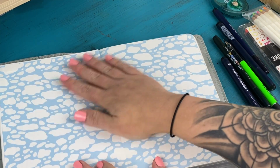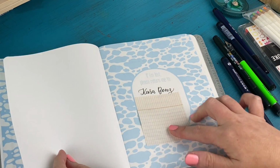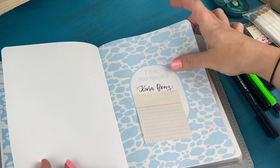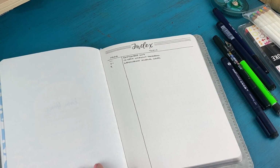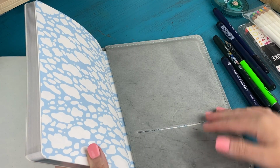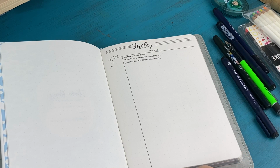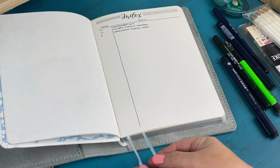Inside the cover, it has this really cool, pretty cloud design. And then on the next page, it has, "If I'm lost, please return me to," and I have all my personal information there. So I have a little Post-it covering that up. And then on the very first page, I just started my index. This notebook itself is pretty similar to a Leuchtturm. It does have a pocket in the back, so I have that inserted in there right now, and it does have an elastic band that goes around the outside, and it has two bookmarks. You can see 1 and 2 right here, hopefully. Maybe not. There's our two bookmarks.